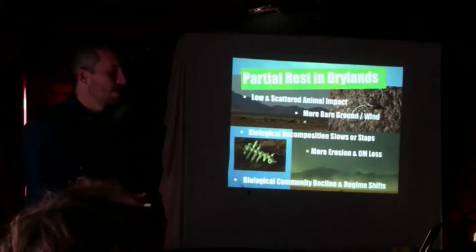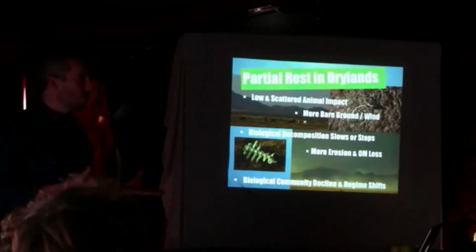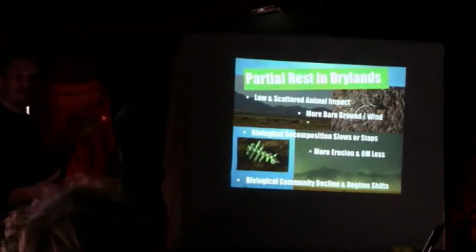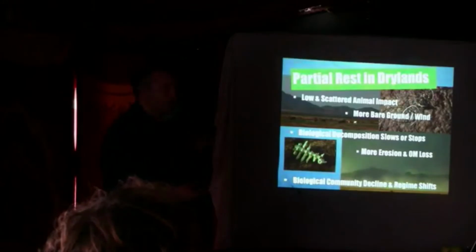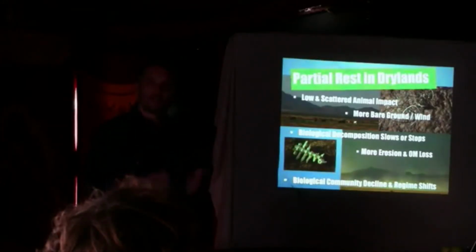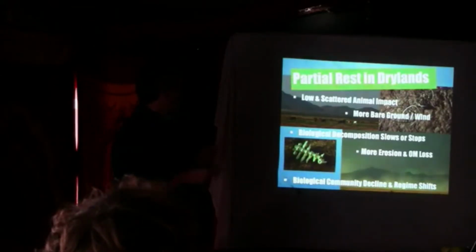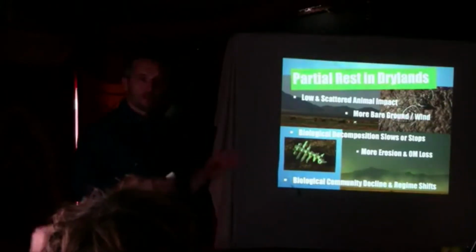Something that Allan Savory identified is that there's a huge difference between drylands and more mesic or temperate lands when it comes to the effects of resting those areas from livestock. In a more mesic region, you'll get a lot of good succession processes happening when you rest the land from livestock. In drylands, if you rest them from livestock, they will actually degrade and look just as bad as overgrazed areas after 30, 40 years of complete rest.